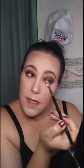I'm going to take that Sigma E27 back into Flaming Hot, and I'm going to buff along the lower lash line. I don't know how Jeffree Star does it, but there's almost no fallout to speak of. I never worry about leaving powder under my eyes, because as long as you tap off your brush, most of them are not too bad, and I can appreciate that.